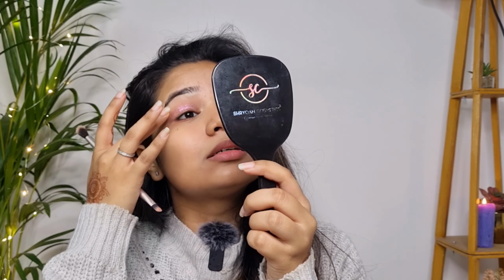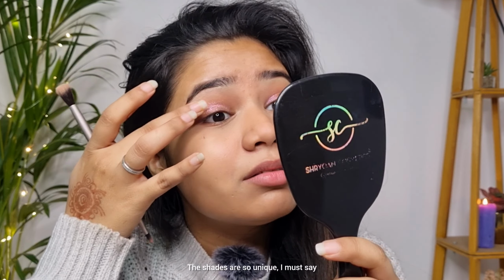God, love it. The shades are so unique, I must say. Matlab aise shades maine abhi tak nahi use kiye the. The shades are something different. Something actually very, very different.